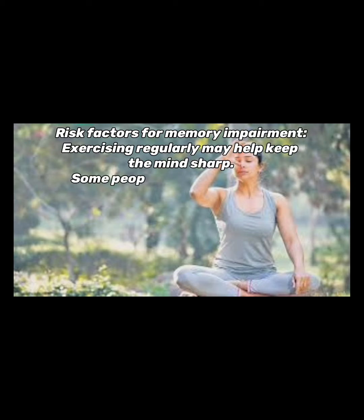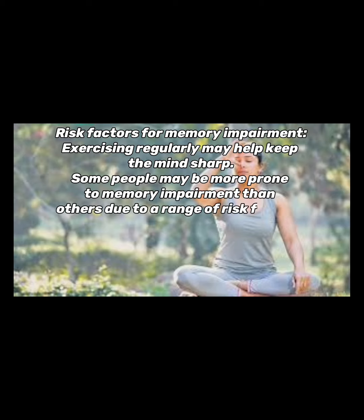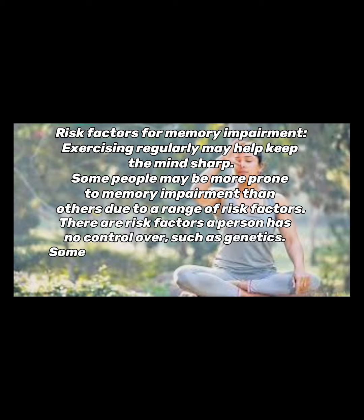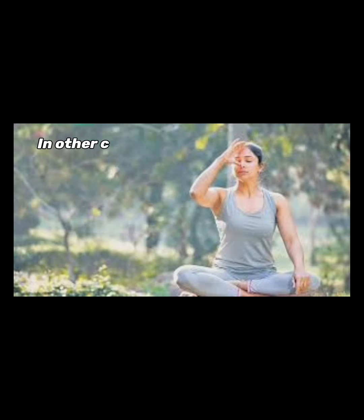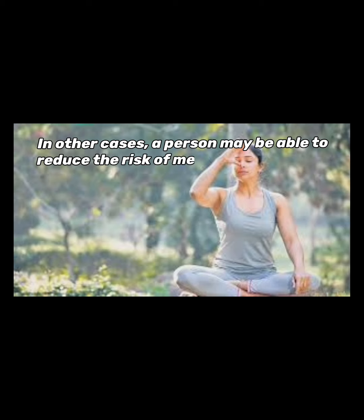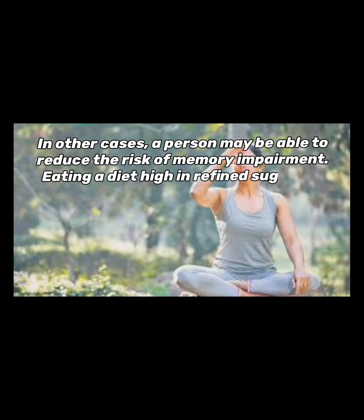Risk factors for memory impairment. Exercising regularly may help keep the mind sharp. Some people may be more prone to memory impairment than others due to a range of risk factors. There are risk factors a person has no control over, such as genetics. Some people may be more predisposed to conditions such as Alzheimer's, which greatly affect the brain and memory. In other cases, a person may be able to reduce the risk of memory impairment.